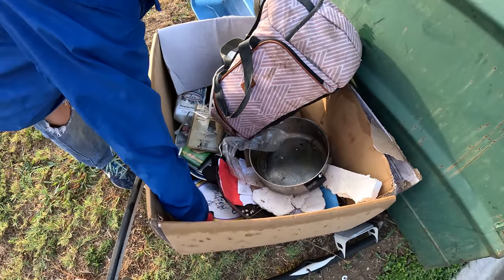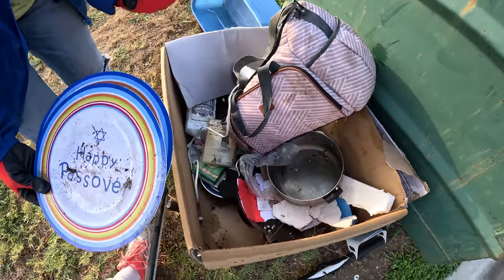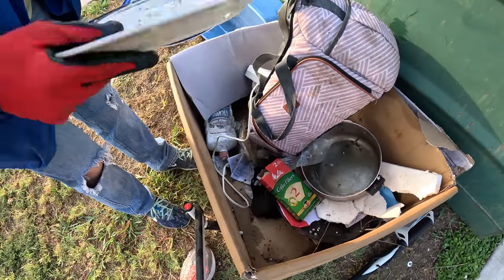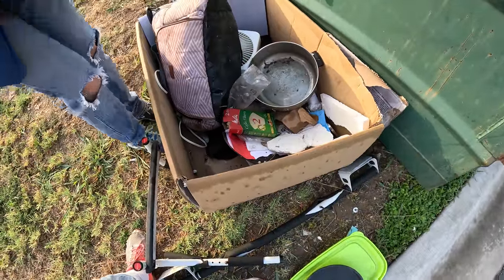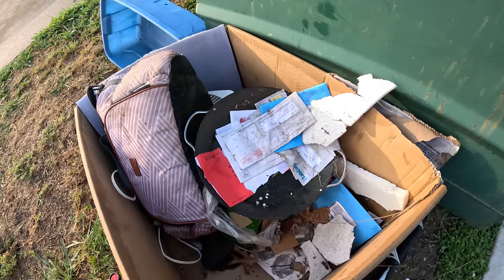These are kind of cool, like Passover plates. I'll take the Passover plates. Do you want this one? Yeah, I guess maybe take all these plates that are the same kind of washable. Okay. What was that? That might be a good little donation. A little knife and spoon combo.